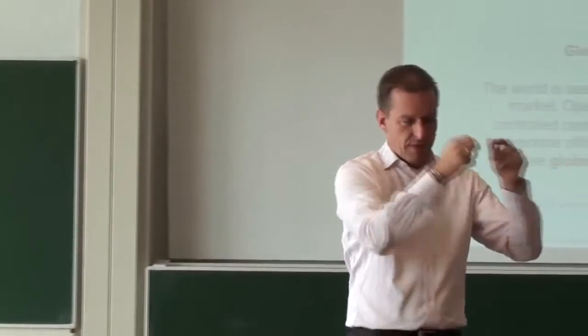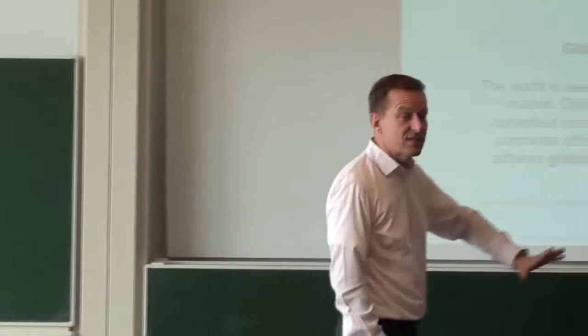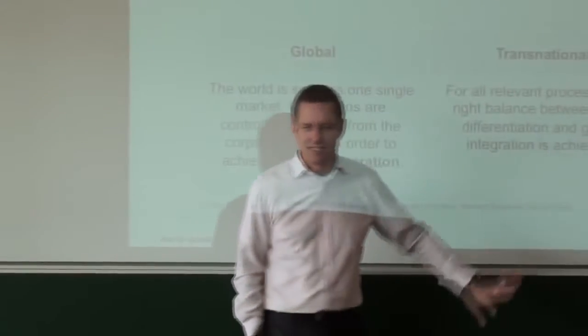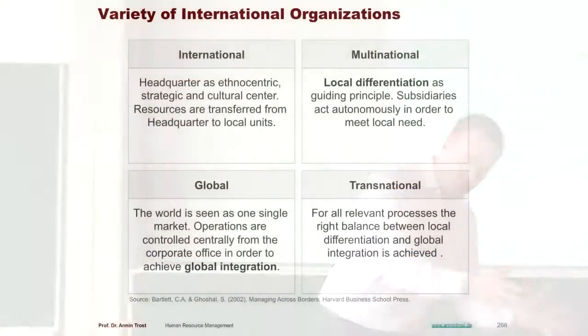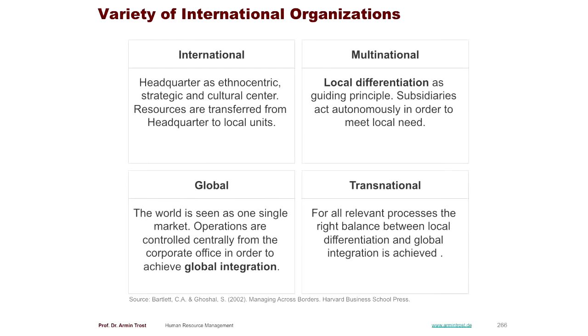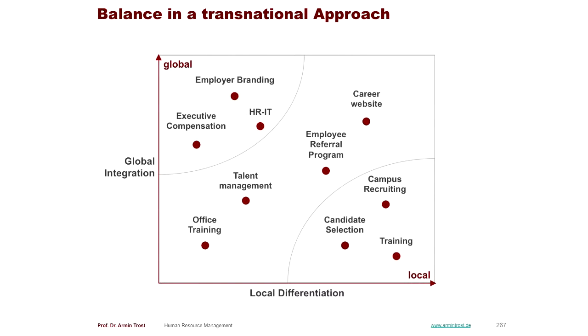So you already see that some things can be done globally, some other things can be done locally. And this leads to an approach which is named the transnational approach. It's not whether you do everything global or everything local. It's the question of what should we do globally, what should we do locally. Where is the need for local differentiation high? Where is the need for global integration high? And then you find very different things that you can do as part of HR.